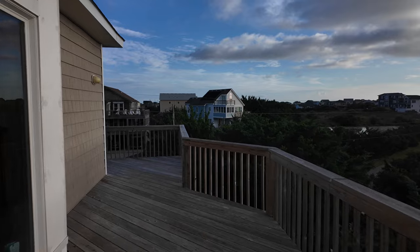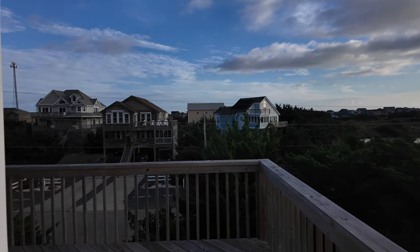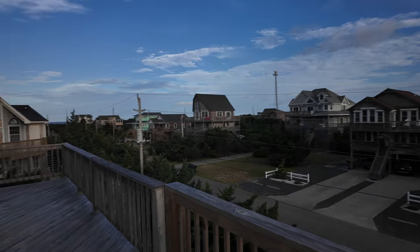Day three views. This is the far left side of the porch while it wraps all the way around. Oh, it keeps going. Whoa, cicada or something.